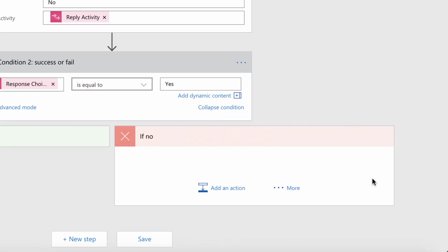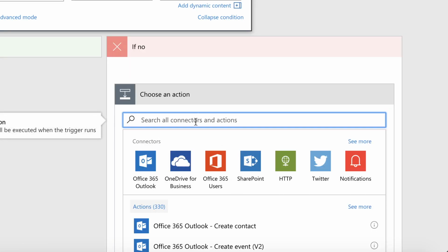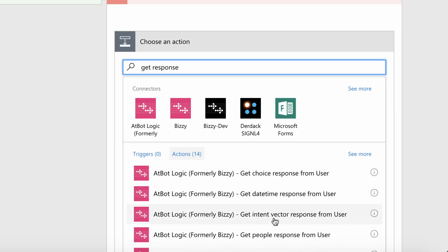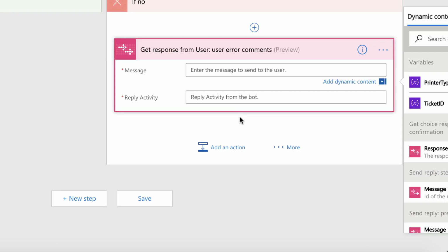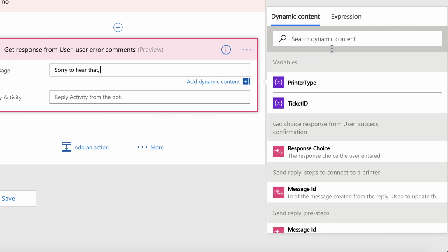Now, if it didn't work, we want to find out why not, and we're going to update the ticket so that it gets elevated to tier 2, effectively to a human. So in this case, we're going to get a response from the user because we want to find out what didn't work, or if they had any errors or anything like that. So let's do a get response from user. And in this case, it's going to be user error comments. And we're going to let the user provide us some info. So sorry to hear that. Have to give a name. Oops.